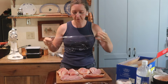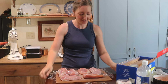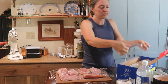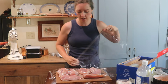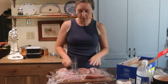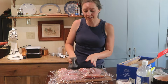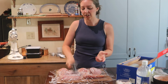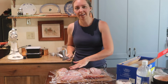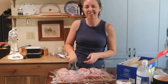I'm gonna get this covered with some saran wrap so it doesn't splatter all over the place when we go to pound it thin. We're gonna pound these thin so they're nice and even, so we get a nice even cook and we don't have, you know, the outer edges or the one usually thinner side cooking through first and then getting dry.